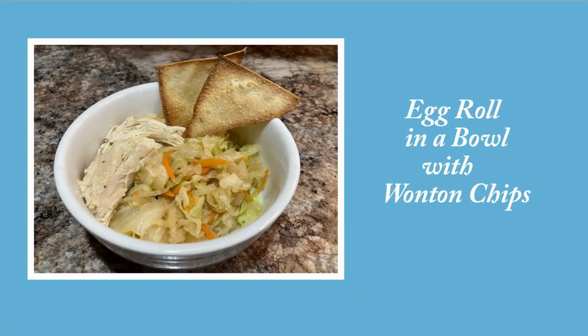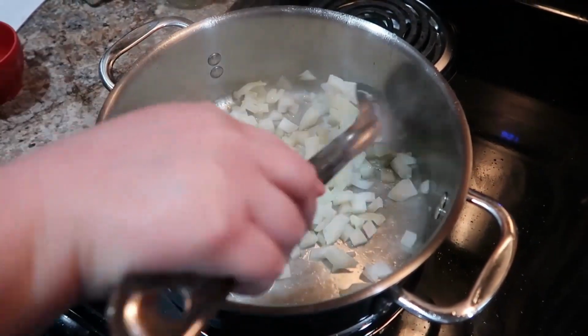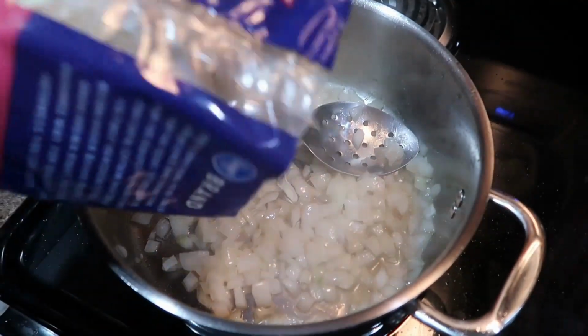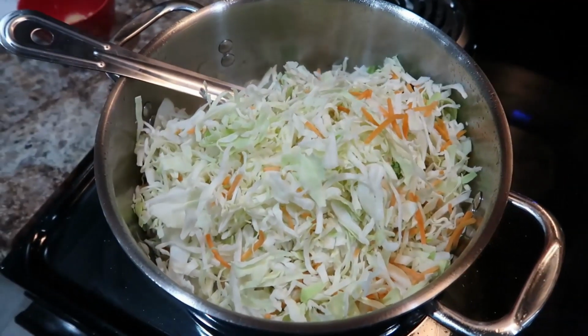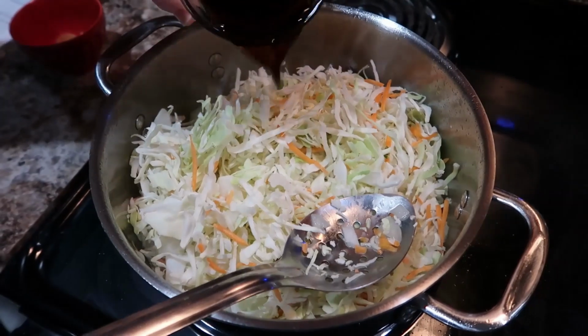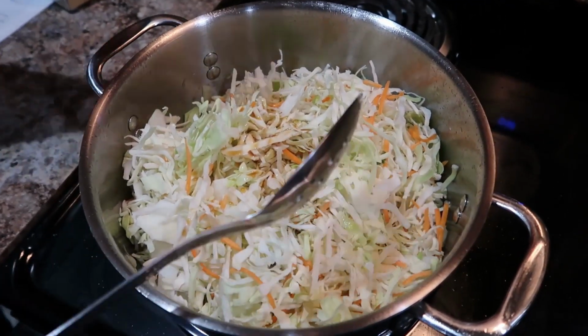So next up, we have egg roll in a bowl with wonton chips. So I've just got some onions I'm sauteing in a combination of sesame oil and rice vinegar. I'm going to add in a bag of coleslaw mix and some soy sauce. I didn't follow the recipe exactly on this one. I just kind of winged it a little bit on what I had on hand and what I needed to use up. So just in case you notice, it's a little different from what the original recipe is.